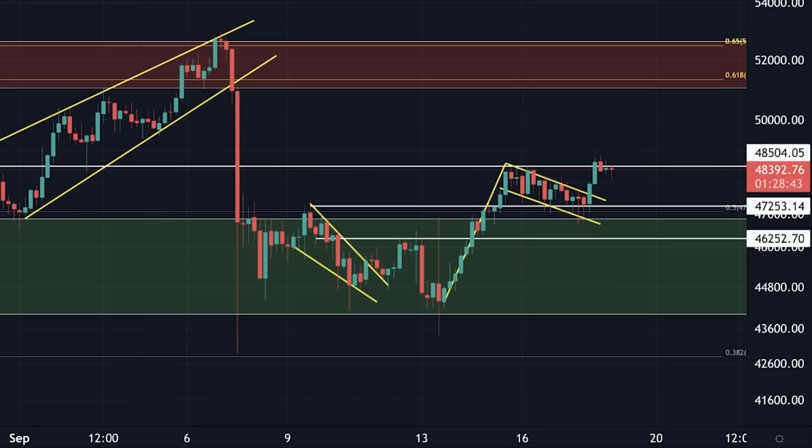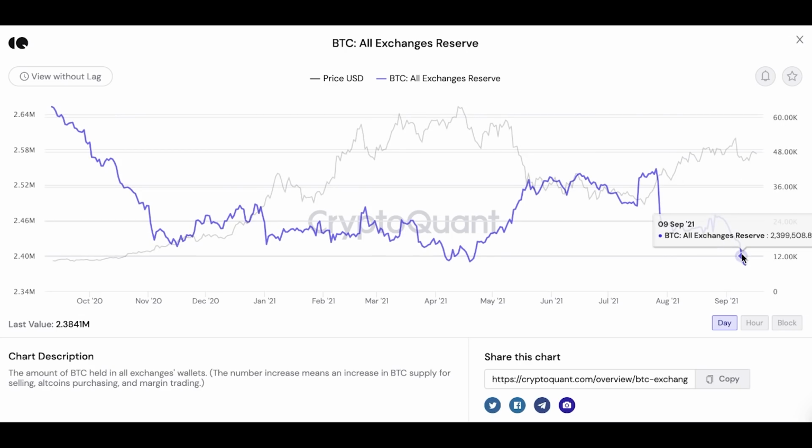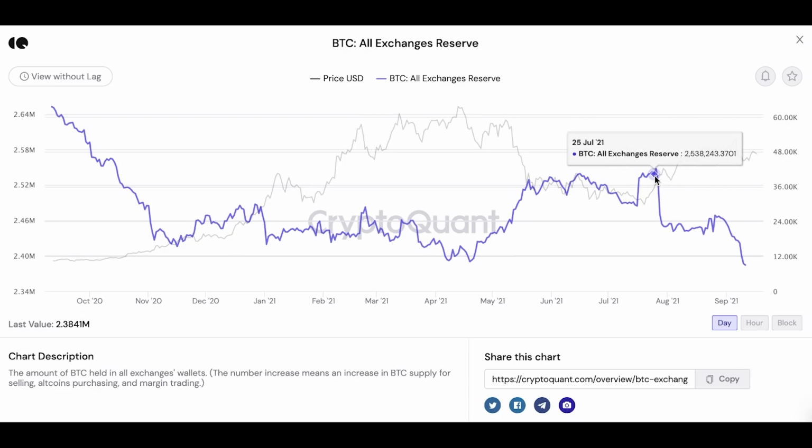I want to now also show you why I believe that this is the case, and for that we have a look here at CryptoQuant, at the on-chain metrics for all exchanges, the whole exchange reserve of Bitcoin, so that is all Bitcoins held by exchanges, the blue line here. And what you can see is that this amount is dramatically decreasing to the downside. As of last week, exchanges held 2.4 million Bitcoins, compared to the 26th or 27th of July, let's see here, 100,000 more Bitcoins. So you can see a heavy downtrend in the works, and it's just getting less and less while the price is actually going higher.